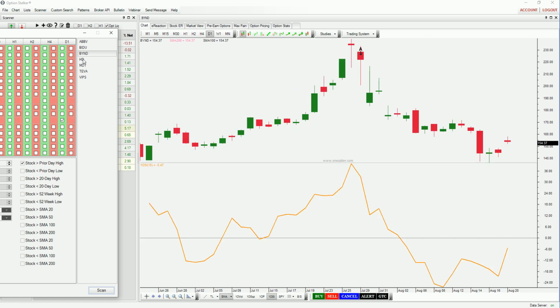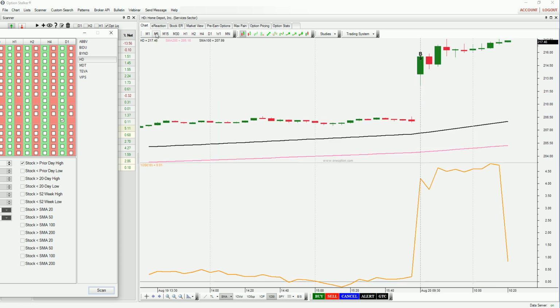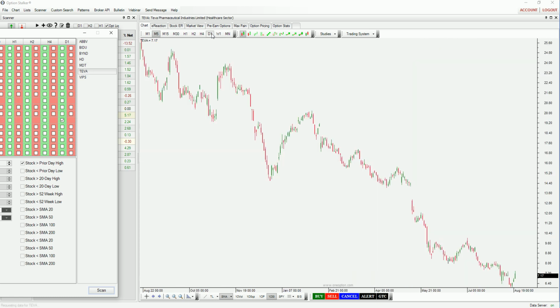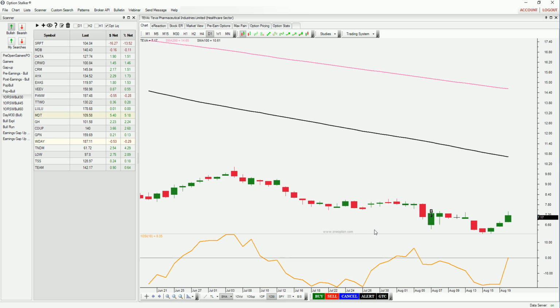BYND. Talked about that. HD before the open today, earnings. Let's see what that stock is doing. Nice. March, March, March, higher. MDT, we've already looked at, 5-minute chart. Teva. Not too bad. Let's minimize this. We don't need to have it blaring at us.